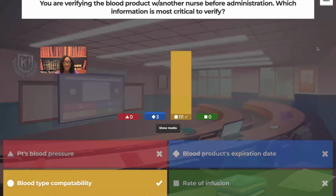Very good. Blood type compatibility. Because if we have a mismatch, nothing else on this list matters. It does not matter because the patient's not going to get the blood. We have to avoid a hemolytic reaction at all costs. This is deadly. This is lethal. You will mess around and lose your license at the minimum, right?